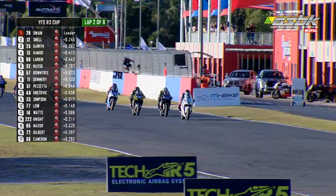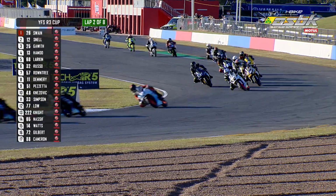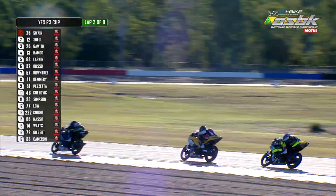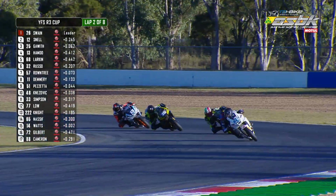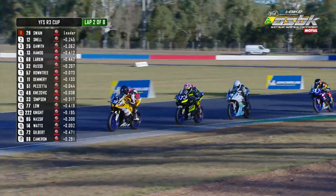Well, Cooper Roundtree is a former motocrosser, I think, isn't he? He just sort of went back to his origins there, getting off track. It's cost him a couple of positions too, hasn't it? He's dropped back into the pack now behind Joe Russo. Maybe there was no jump start. We haven't had any indication yet. No, maybe the red light wasn't on when the bike moved back there on that second row of the grid.